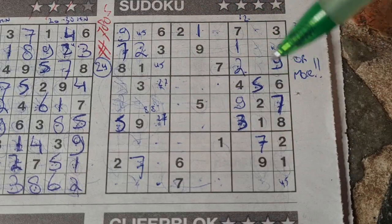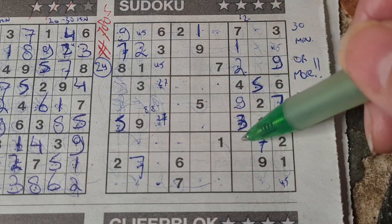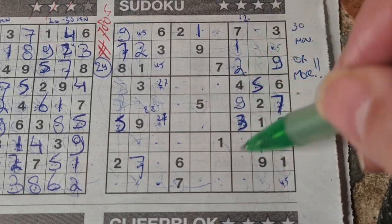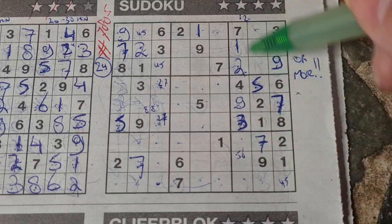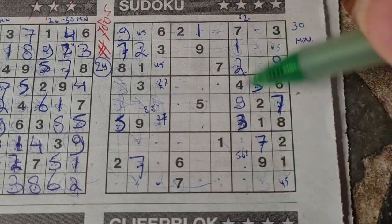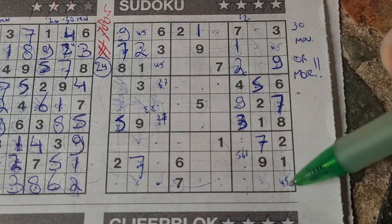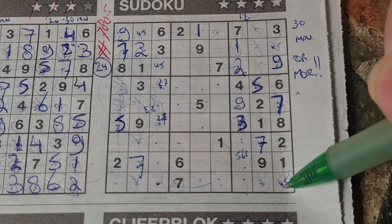Alright, now. 3 missing numbers in this column. 4 numbers, the 1, the 2, the 3, the 4. 5 is missing. 6 is missing. The 7 and the 8 is missing. 5, 6, 8, that means those 2 missing numbers should actually be the 3 and the 4. 1, 2, yeah, 3 and a 4 are missing.